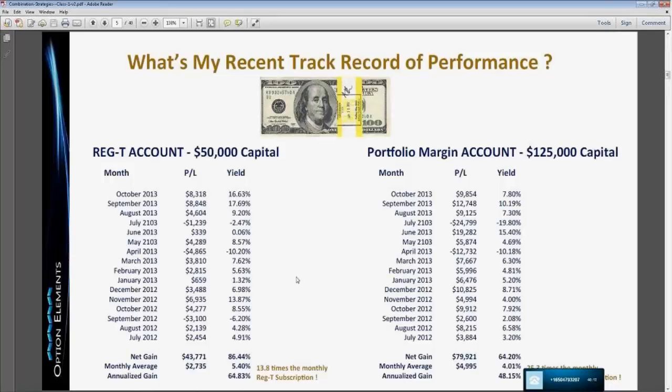The last couple of months I haven't been using all of the available capital in our portfolio margin account for a couple of reasons. Number one, mainly because of all the hoopla going on surrounding the budget deficit. And in fact, I was out of the market for a couple of weeks in October. The other reason is that the trades, most of the time, differ between the Reg T account and the portfolio margin account, but they've actually been the same for the last couple of months. And I haven't had the opportunity to really increase the size of the trades for the portfolio margin account, so it has suffered a little bit of lag behind the Reg T account.